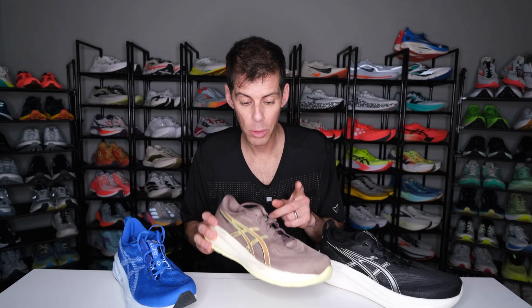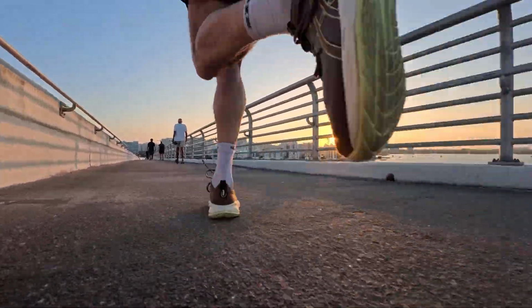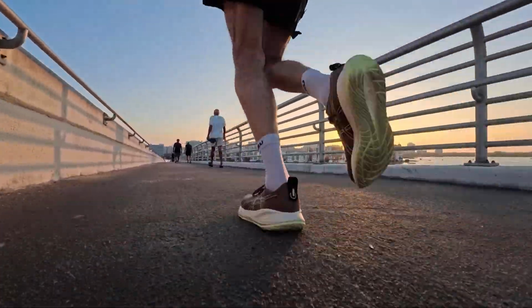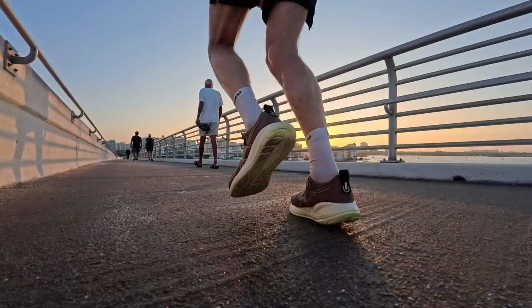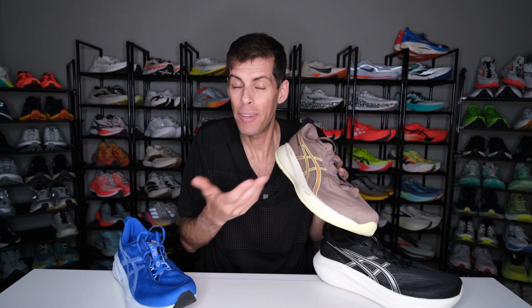Moving down to the Cumulus 27, we've got a slightly lower stack height compared to the Nimbus and compared to the Novablast, but we still have a relatively high stack height. For the men's version, we have 38.5 millimeters in the heel. And in my testing of the Cumulus 27, I did go out and knock out a 20 miler, and I had no issues at all. The shoe was taking care of me. It felt really good underfoot.